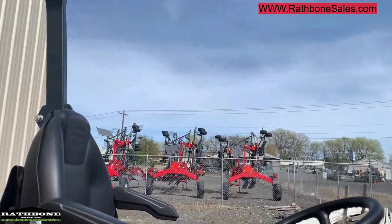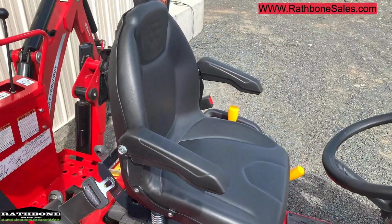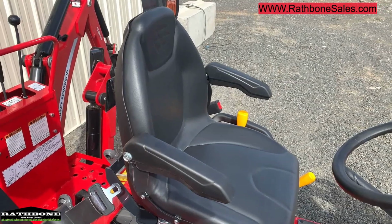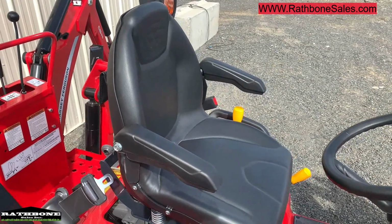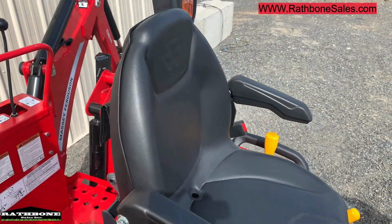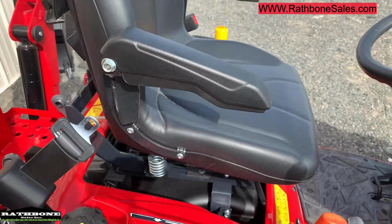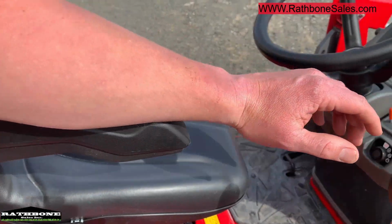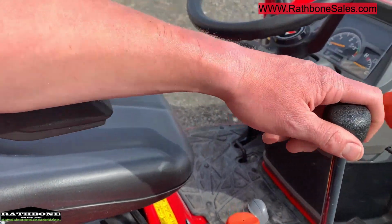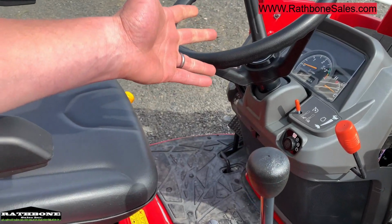Now, one of my all-time favorite extras on the premium series tractor is the armrests on that seat. You might not think it's a big deal, but when you're sitting in this seat, you can have your back resting comfortably here, your arms resting comfortably here. Let me see if I can make the camera work. So you're sitting just like this, relaxing with your arms on there and moving the loader. How nice is that?